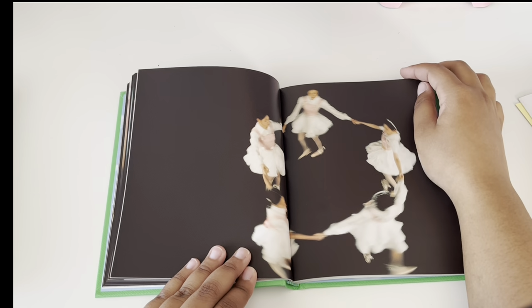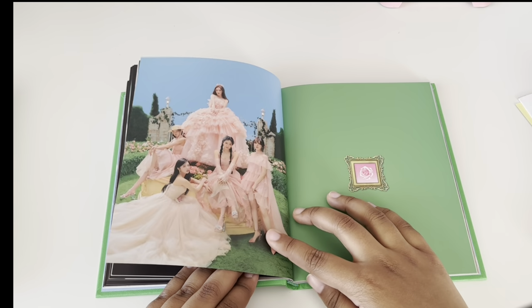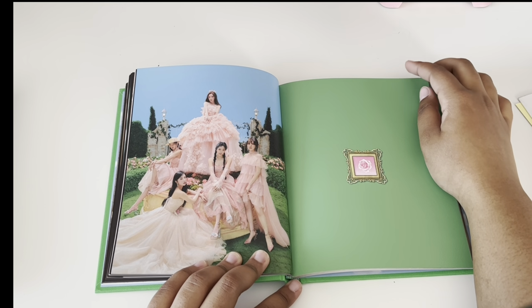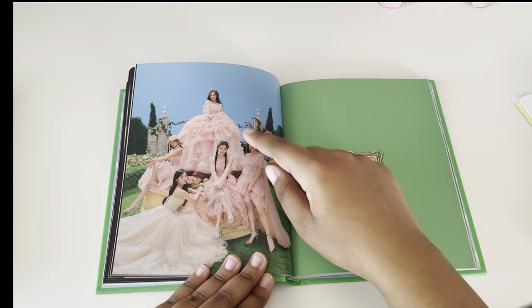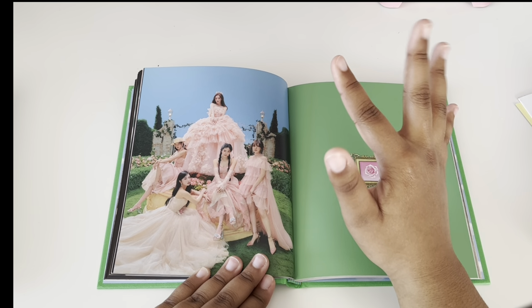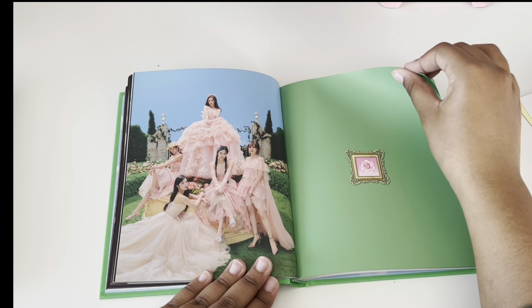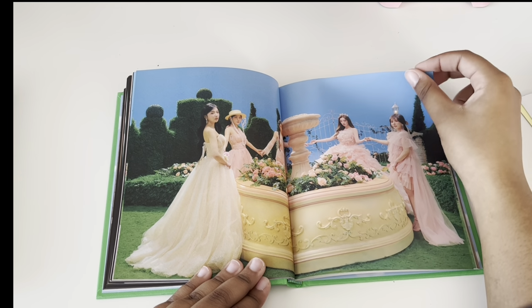But I'm not gonna look through the other album photos, because I think they're the same in each photo book. I feel like I should have changed it, but whatever. But I love these dresses, especially Irene's and Joy's. They look so flowy, and Seulgi gives me cottagecore vibes. Oh my god, look how beautiful they are.